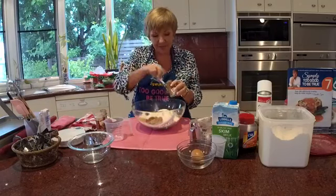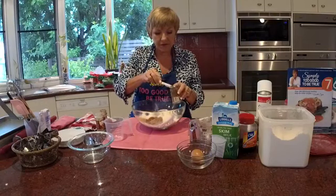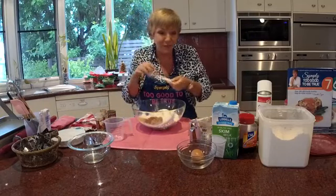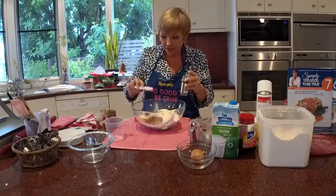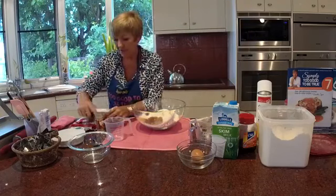Now it's 1/2 teaspoon of nutmeg and 1/4 teaspoon. How fabulous are these spoons? They just make it so much easier, and you can grab them on my website, guys. They're all uber fabulous. So 1/4 teaspoon of allspice. So let's move these over here.